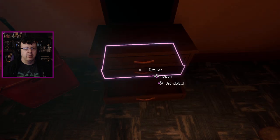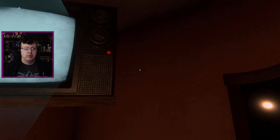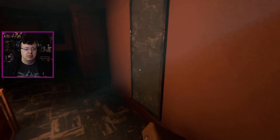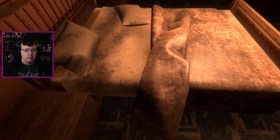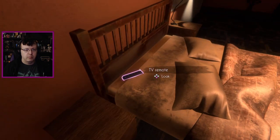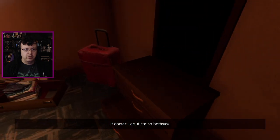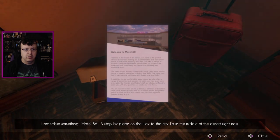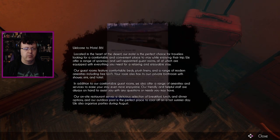Okay, the red icon on the buttons is the one you can use. Can we turn this off? Or is it just going to be incredibly annoying this entire time? There we go. Doesn't work. Has no batteries, so we need batteries. Oh, wait, there was something in here. Cool. I remember something. Motel 86, a stop-by place on the way to the city. I'm in the middle of the desert right now.